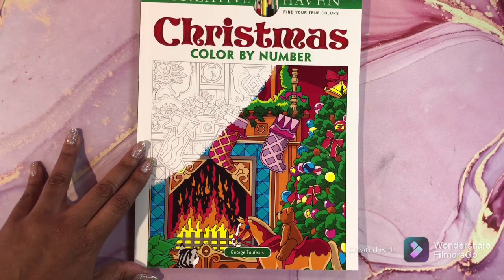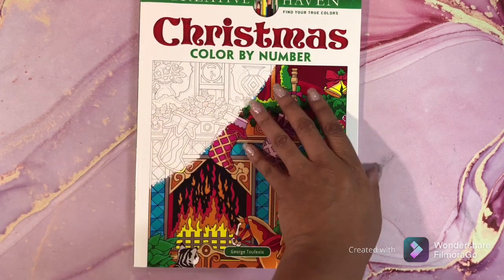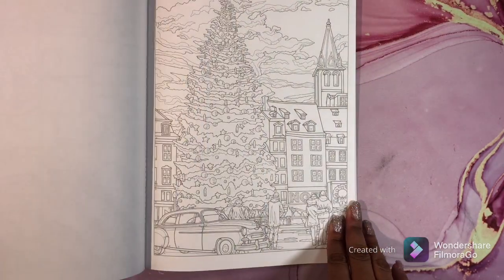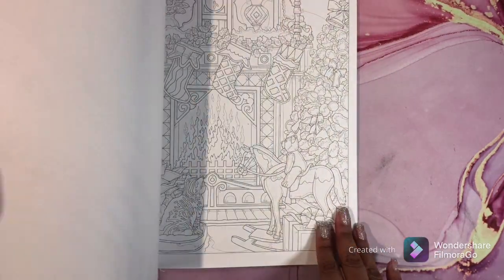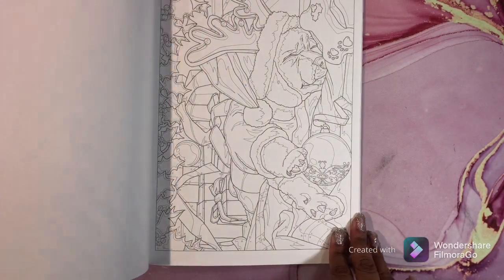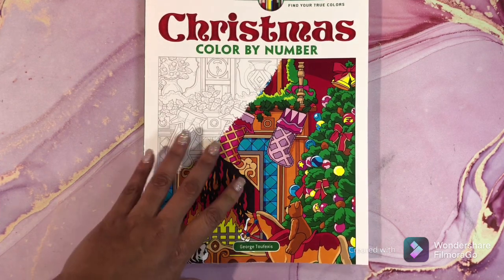All right, one of my favorites, Christmas Color by Number, which is an awesome book. Highly recommend this for Christmas. Just beautiful. Lots of detail, but it's color by number, so it takes the pressure off of you trying to pick out colors. This is Christmas Color by Number by the awesome George Tefexis.